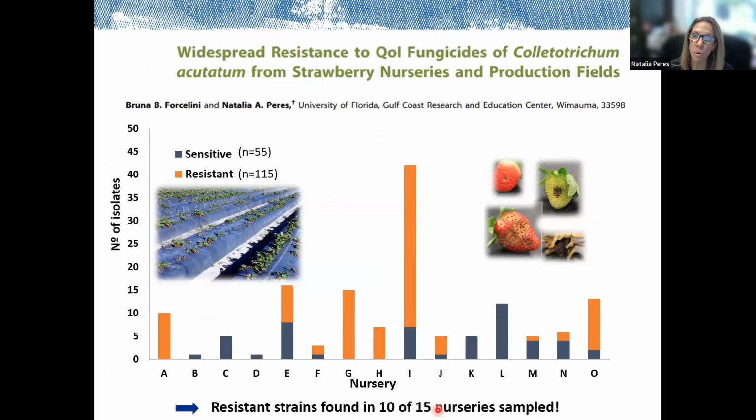But to make things even more complicated, what we found is that resistance was actually coming already with transplants from the nurseries. Colletotrichum acutatum causes quiescent infections on plants, which means plants are infected but you don't really see it until you plant them in the field with the right conditions. Humidity in Florida usually is what it takes if the plants are infected. So what we found is that those plants were not only coming infected with Colletotrichum acutatum, they're coming infected with strains that were already resistant to the QoI fungicides.